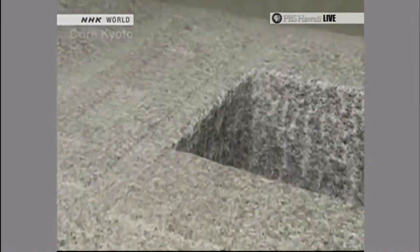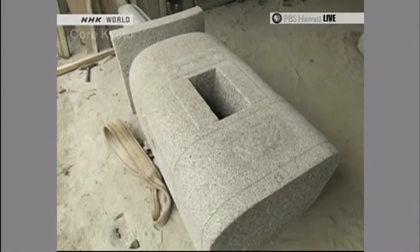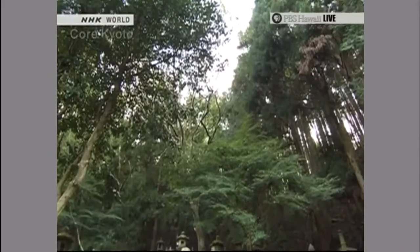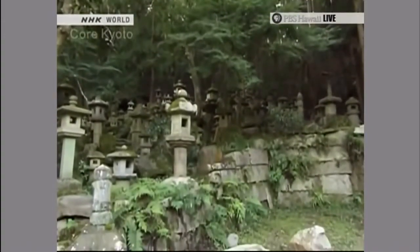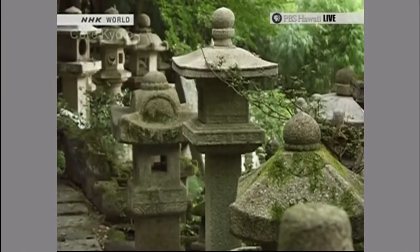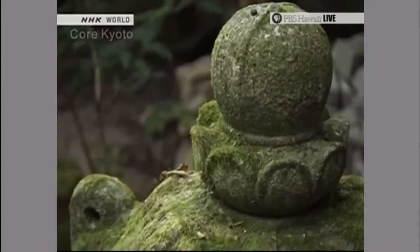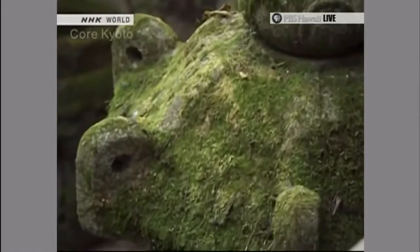This aging technique produces soft lines on the hard stone. But the pagoda is still not finished. In the mountain behind the workshop stand many pieces of stonework. After 2 years exposed to the elements, the stonework covered in moss takes on a naturally aged appearance.